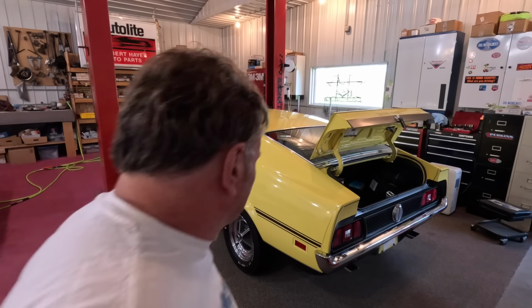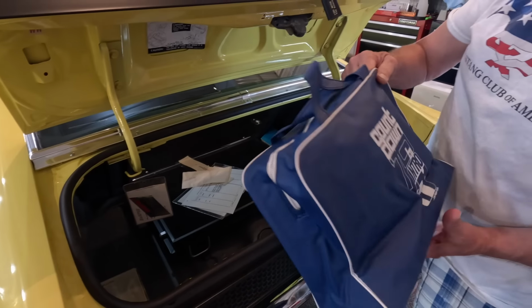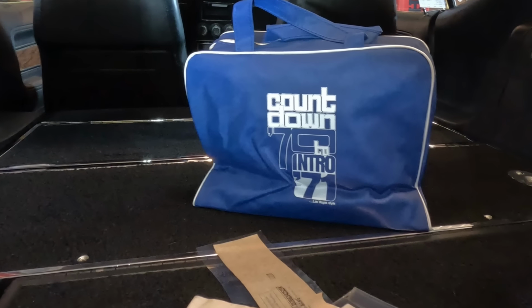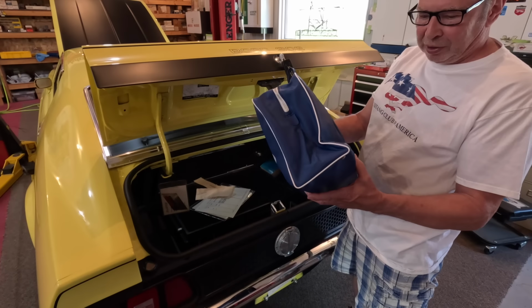Some other cool stuff in the trunk here. There's a promotional bag they gave away at the 71 new car introduction. I'm not sure if that's from Vegas or from Detroit. Well, it does say Las Vegas. Where'd you get that? I don't know. I must have bought it on eBay or something. It didn't come with the car. I can tell you that.